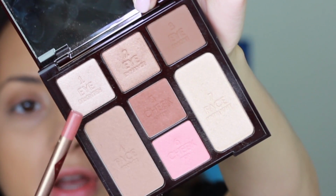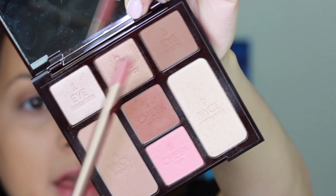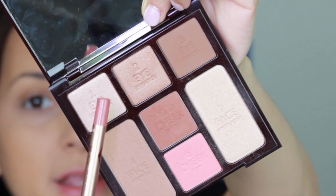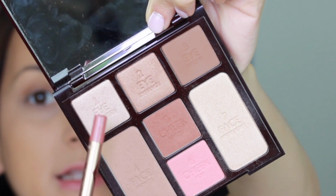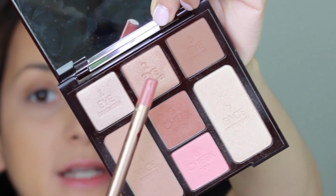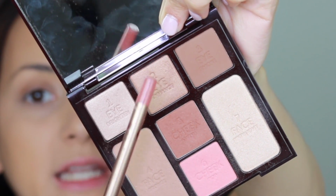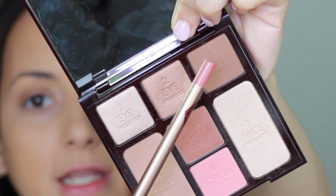I'm going to explain a little bit more about the palette, so let me zoom you in. You've got one brightening shade and one enhanced, and then a smoky shade. Both of these two are shimmery. This one is a nice champagne highlighting shade, and this one is a more bronzy gold medium type of shade. And the smoky shade, I live for this shade.